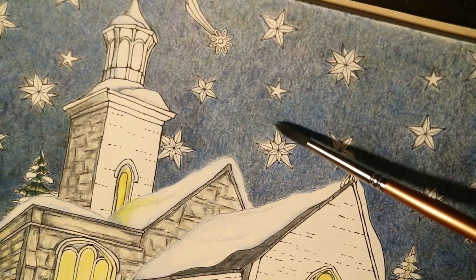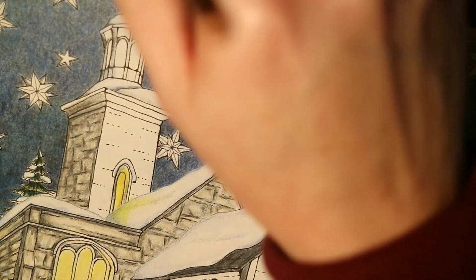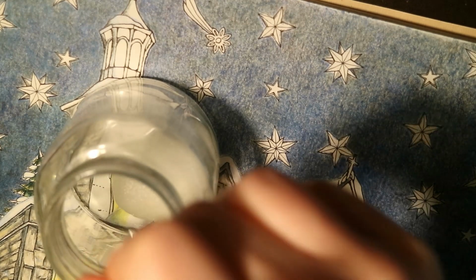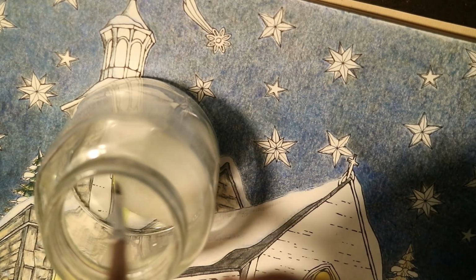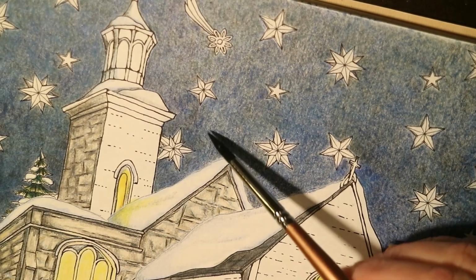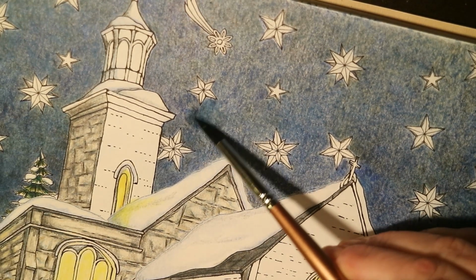So as you can tell, that's a bigger brush. And then I can still just dip it in. So again, all I do is dip it in, and I go down into where there's actual odorless mineral spirits, and then I wipe it off on my little cotton ball, and then just come in here and you kind of start moving it around.